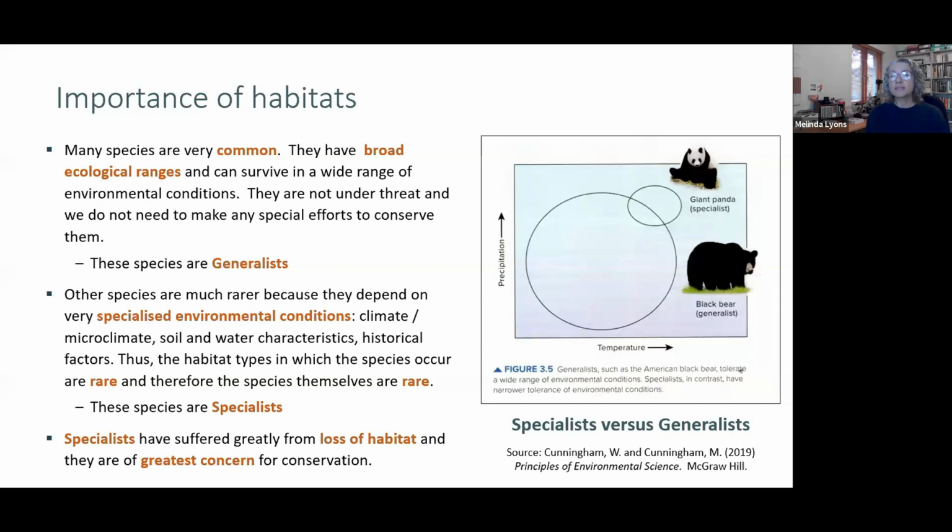And that's why these are the species that we have to pay particular attention to. These are the species who can't survive if the particular set of ecological conditions they depend on is lost. And that's why these are the species that are of greatest concern for nature conservation. So remember the panda and the bear, they're going to pop up again later on.